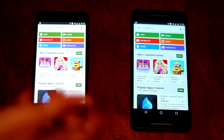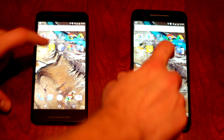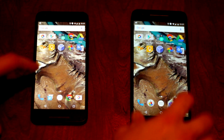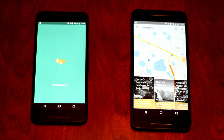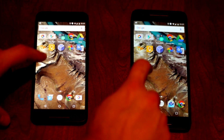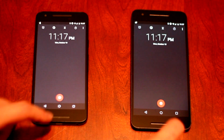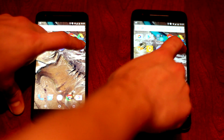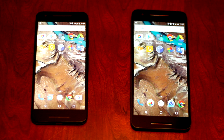To the Play Store again. It really is kind of a random thing, it seems like, with a lot of these network-based apps. Very weird. That time Field Trip had to reload. Keep was sitting there. So these are very different results than we got the first time around, which goes to show that you can't always trust tests all the time.